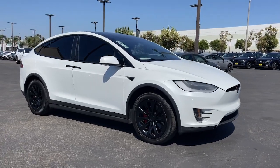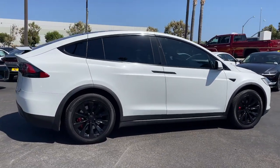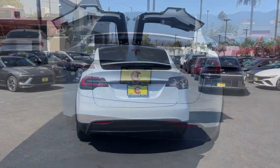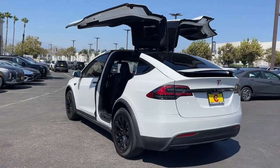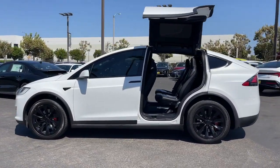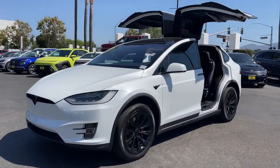Look no further than the 2018 Tesla Model X. This vehicle is an outstanding buy with fewer than 80,000 miles on the odometer. See what the future looks like when you enter this super high-tech Tesla Model X, the all-electric SUV with a long driving range, all-wheel drive, nimble handling, and an available third row.